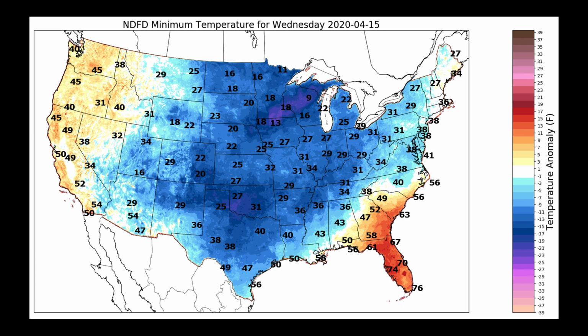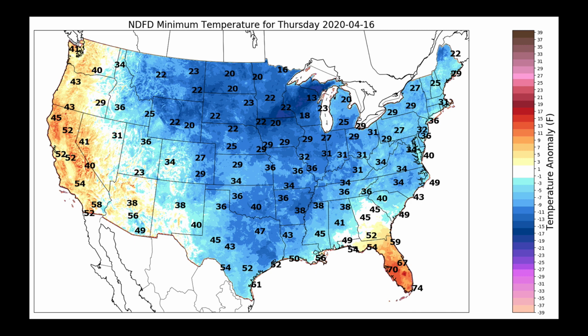This is Wednesday morning's lows. And from there, the coldest morning that I'm seeing is this one. It's Thursday morning, and we do need to be on the lookout. I cannot pin it down right now, but we need to be on the lookout here for our temperatures in the valleys to be bottoming out right about freezing.